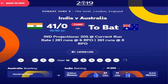Maxwell bowls again a little bit short and on the leg stump, so it's able to be tucked away to the deep backward square sweeper for a single. 42 with no loss. Yeah, this will be interesting. Shikhar Dhawan is renowned for being a wonderful player of spin. Pretty sure he'll give himself a couple of balls and then he will target certain areas of the ground.